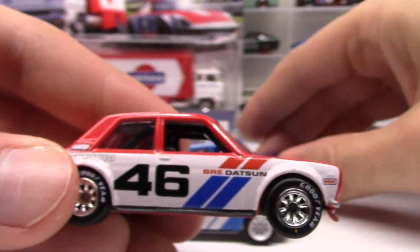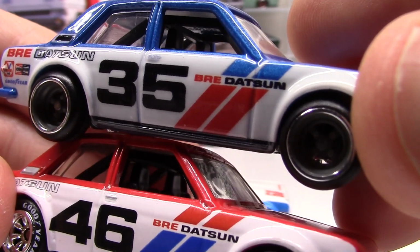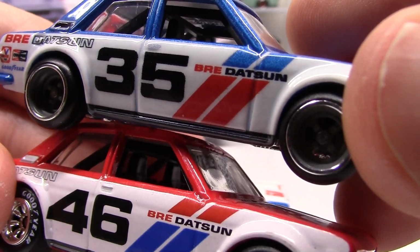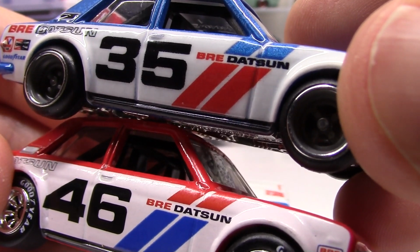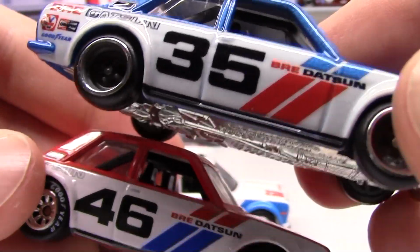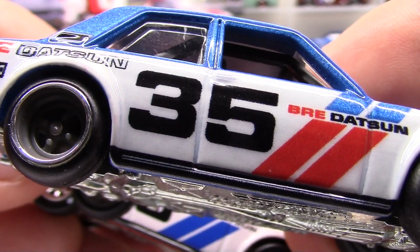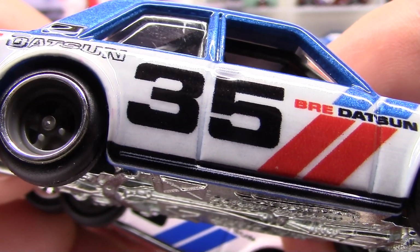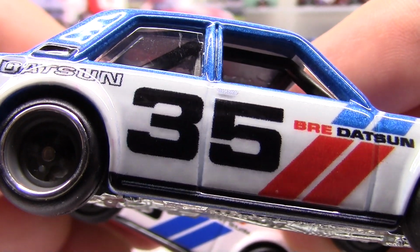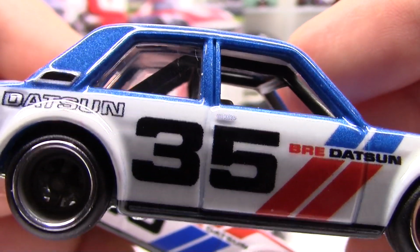Now if you look at the RLC release, you'll notice that the tampo, the color, and also the lettering just seems a little bit thicker, a little bit smudgier, not quite as sharp. It looks like there's a little more bleed in the ink. And if you look at the 3 and the 5 really close, you start to notice that the edges are not sharp at all. In fact, you see a little bit of bleed over and some fuzziness to the numbers, which really, in terms of us collectors that love our detail, is kind of disappointing.